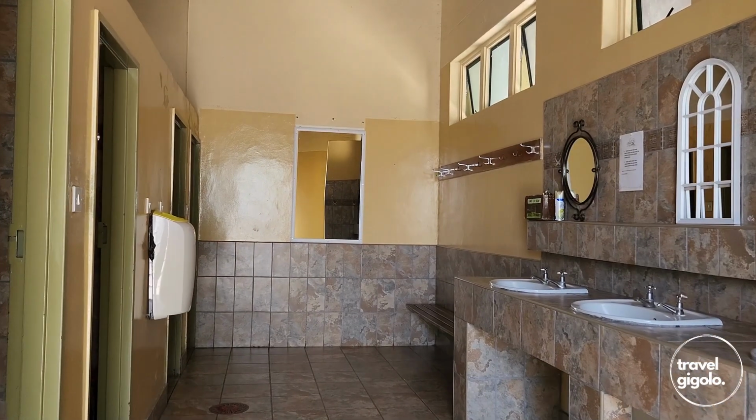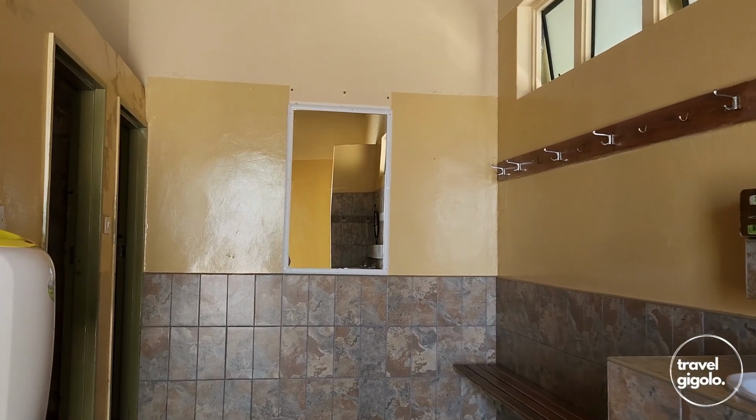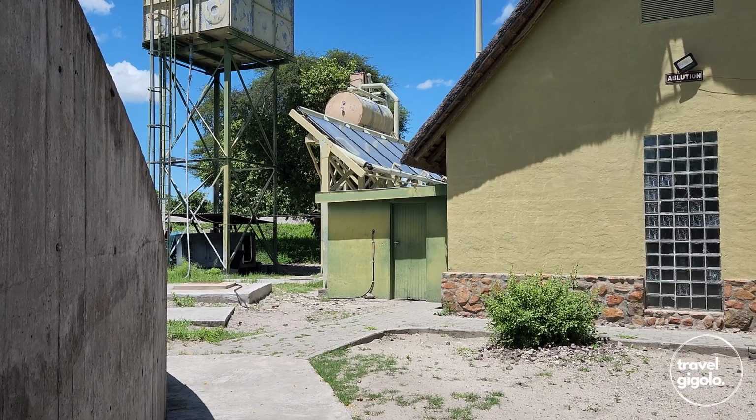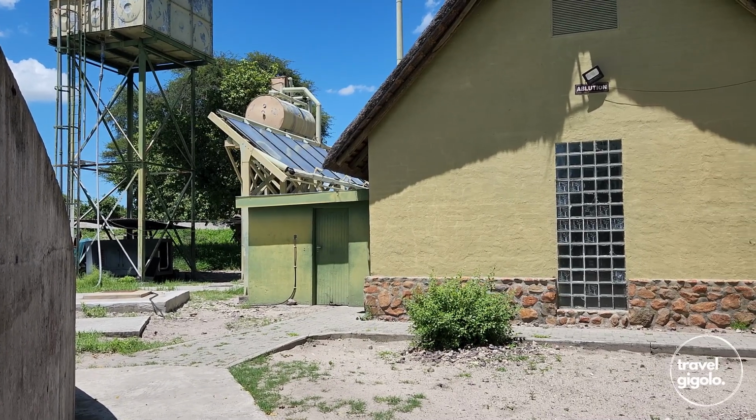Ablutions: showers, basins, toilets, hot water, cold water. We haven't experienced the hot water at all. There are solar geysers. It has been quite hot, but we haven't had any hot water, so I'm not sure what the situation is there. They did run a generator a couple of times, I think, trying to heat up the water, but we didn't get the benefit of it.